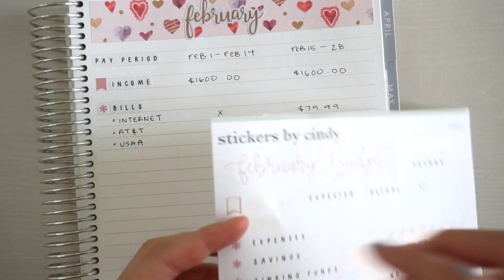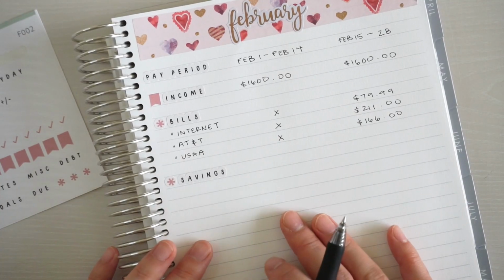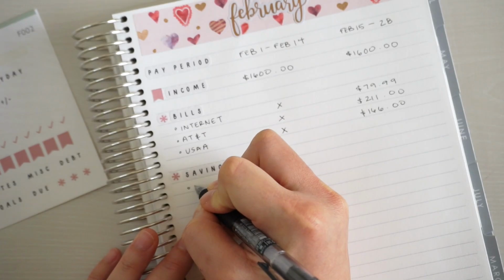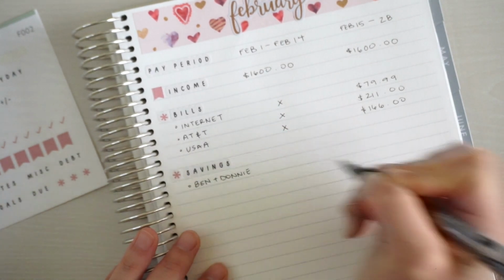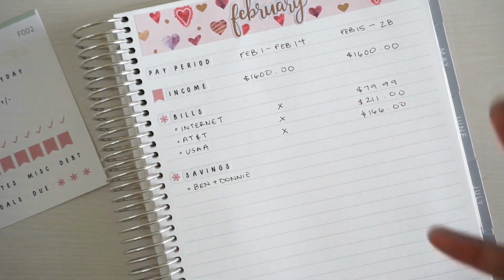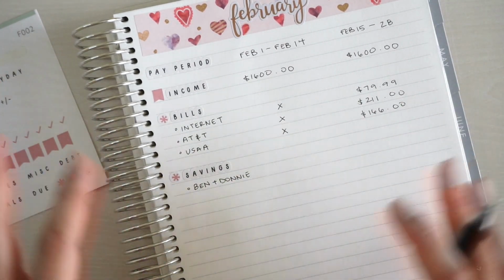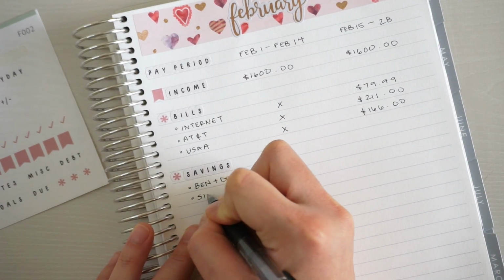Okay, the next thing I usually do is my savings. So for savings, I usually save for my kids. So I have Ben and Donnie. If you guys didn't know, my new baby, his name is Donovan. So I usually save every month for, if they need diapers, clothes, whatever. I just keep it in their little account. And then next, sinking funds.